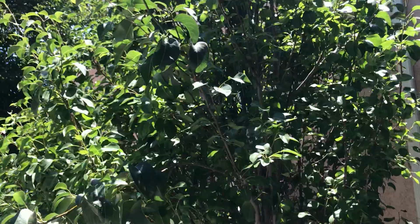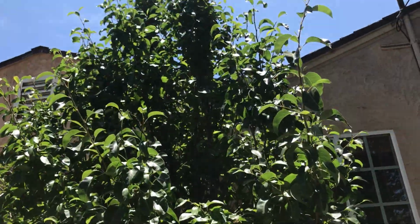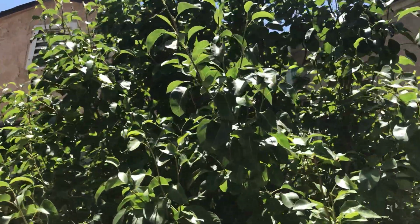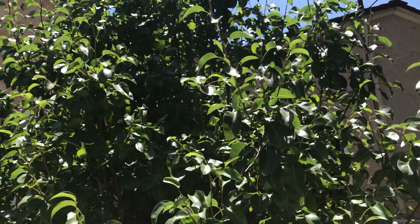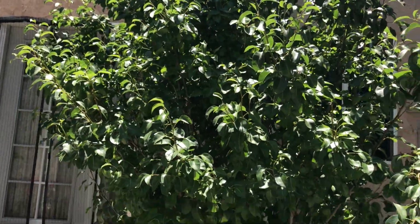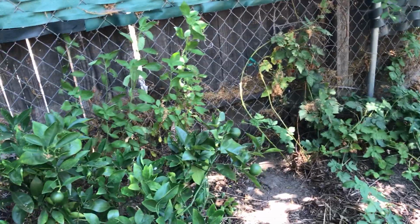Here I want to show you, this is our pear tree. It needs a lot of sun, so the fruit will come. I don't see any, but there are a couple inside. Hopefully next year we'll have more. That's our pear tree. Over here we planted a beautiful blood orange tree.